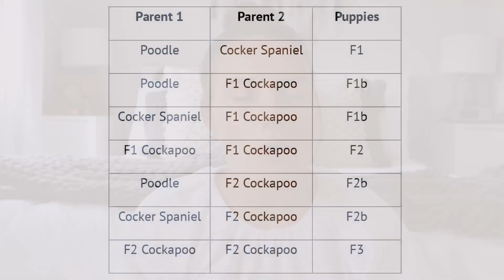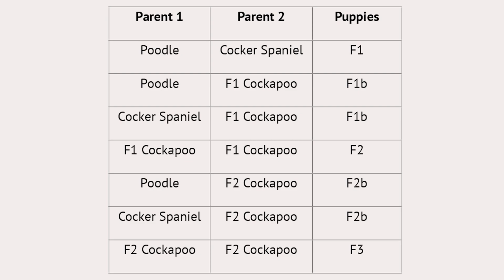So now onto another genetic makeup that you might see, and that's an F2. So this just means that both the parents are cockapoos. So first generation cockapoos have then made an F2. If you see an F2B, that means an F2 cockapoo has been bred with either a poodle or a cocker spaniel. So one of the original parents. If you see an F3, that's another generation, which means two F2 cockapoos have had an F3. So it works all the way down like that. I will insert a table here so you can pause the video and screenshot it and then understand what they all mean and the genetic makeups.